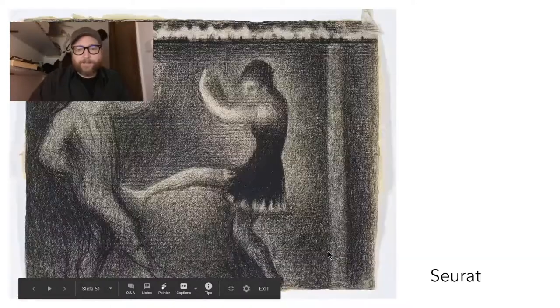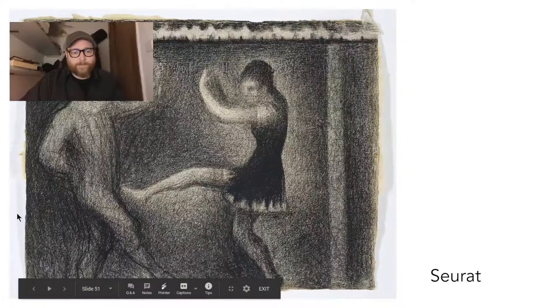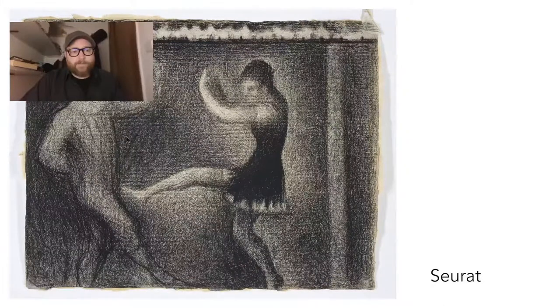Really fun. Seurat is great to look at if you're just looking at slight variations of value, dark, light, no line. We don't need line, right? There's no lines in this. Where's the lines? They're nowhere, right? Just big areas of shadow, as painterly as you can get.